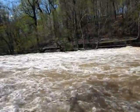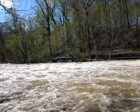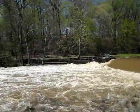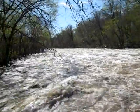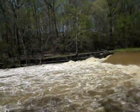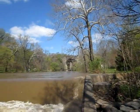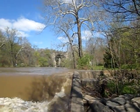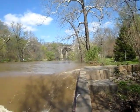There's another spillage area there. For whatever reason, they're not using it. Maybe it's busted. The water gets too deep, it spills right back out. I didn't really get a good shot of that railroad bridge there. Maybe I'll do that later. It's a huge old thing.